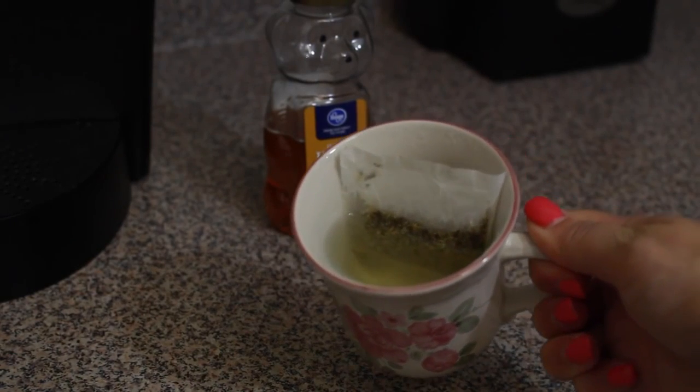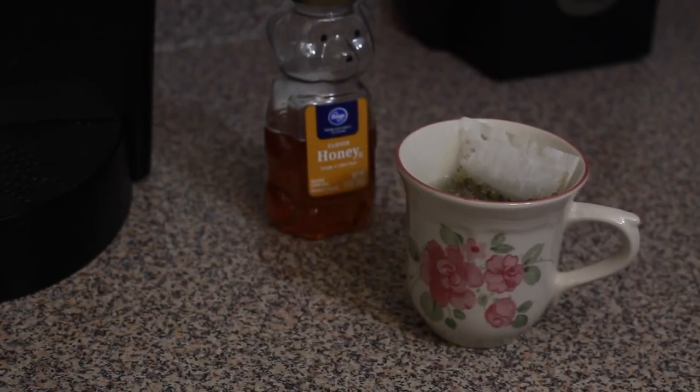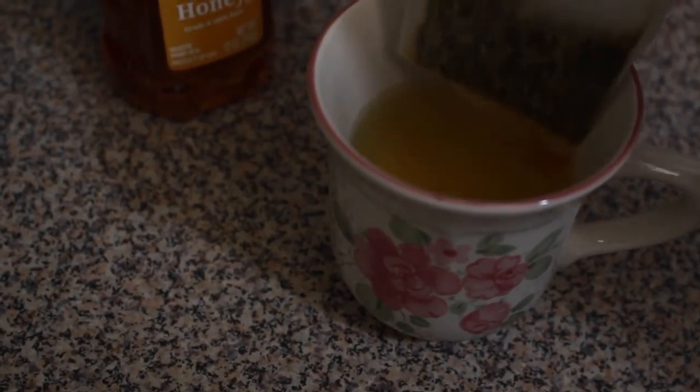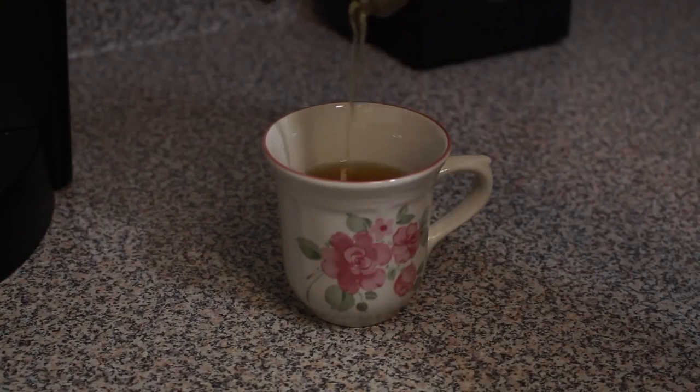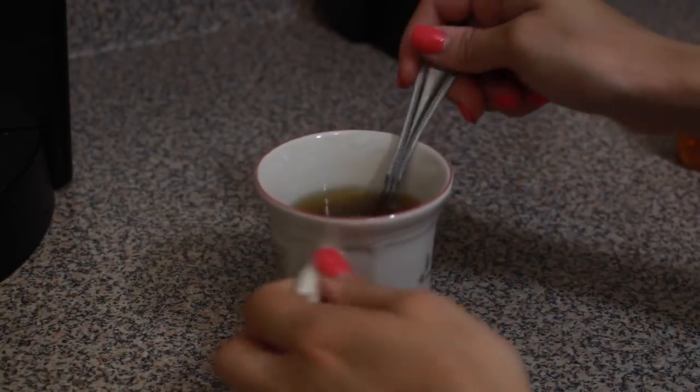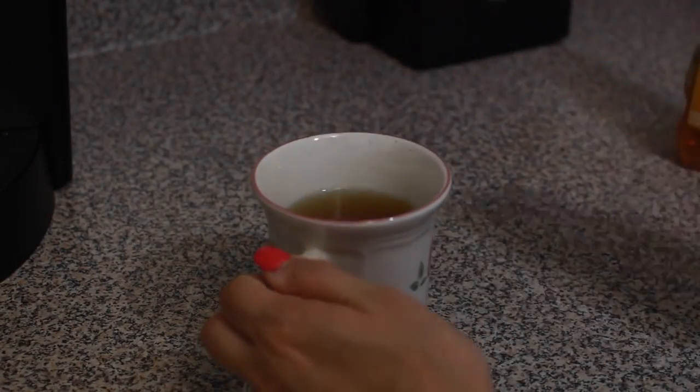I grab my tea bag, dip it in there until it turns pretty brown, and then I grab some cinnamon and I pour in some honey. I feel like I'm making my own fall concoction here, but lately I've been doing this. It just makes me feel so relaxed.